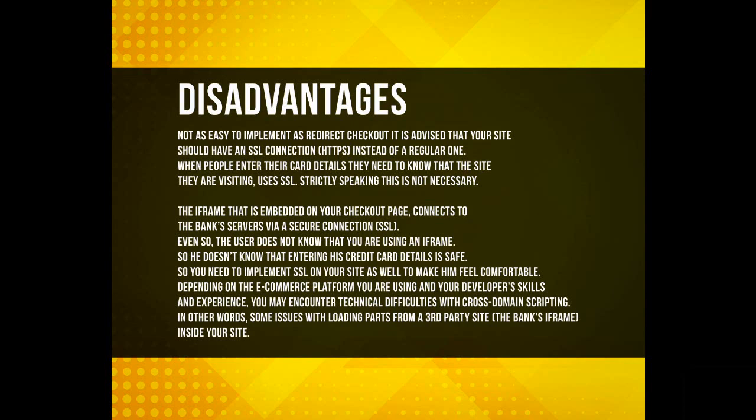Depending on the e-commerce platform you are using and your developer's skills and experience, you may encounter technical difficulties with cross-domain scripting. In other words, some issues with loading parts from a third-party site, the bank's iframe, inside your site.